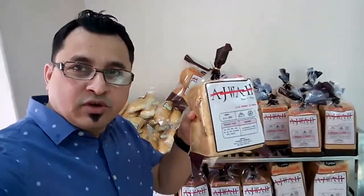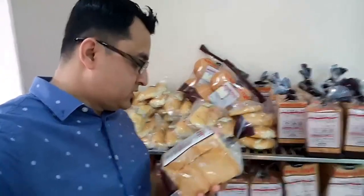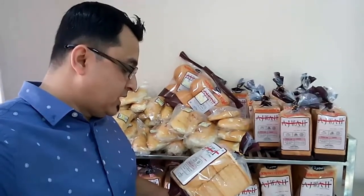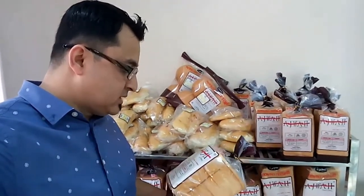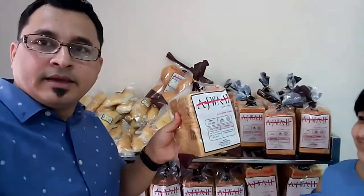This is AJWAH bread. People over here, and we also ate it before. This is really nice, tasty. It looks like a milky bread. So you can come and buy. I hope you will like it in the morning.